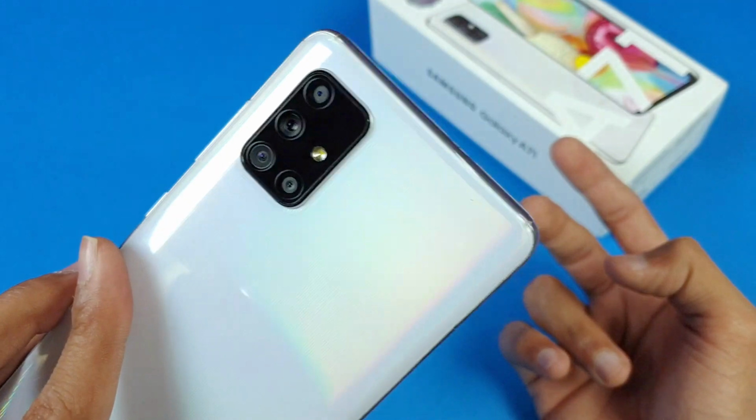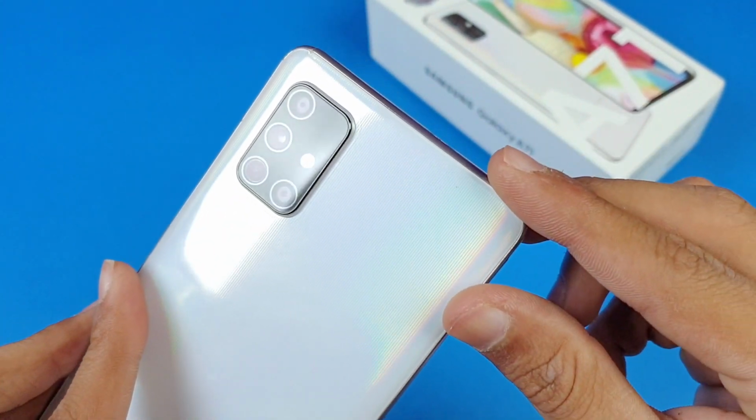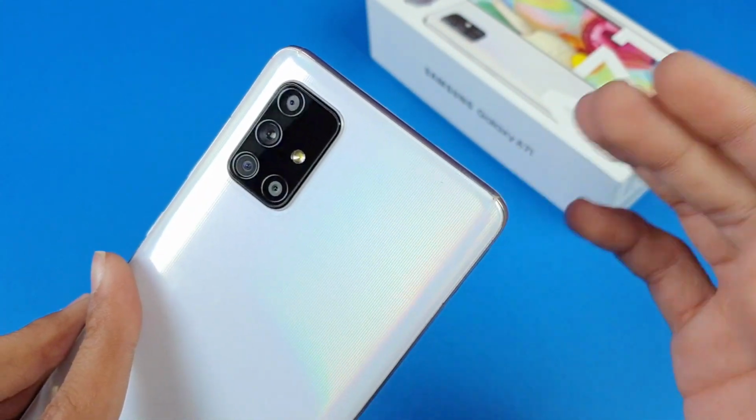And guys, number 2 is the cameras. This phone comes with quad cameras on the back, and the main sensor on the back is a 64 megapixel with f1.8 aperture.